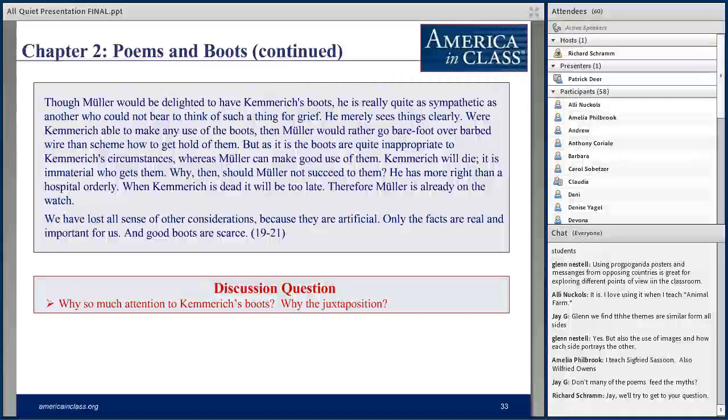It's heartbreaking, but part of Remarque's skill is to drop in this. It's not a MacGuffin. It's this motif of the boots, and I find myself, and I worry about this, even as I'm responding to the poignancy of Kemmerich's dying, and that's kind of heartbreaking early on, I'm worrying about the boots. And what does it mean? I have this simple question. Why so much attention to Kemmerich's boots?